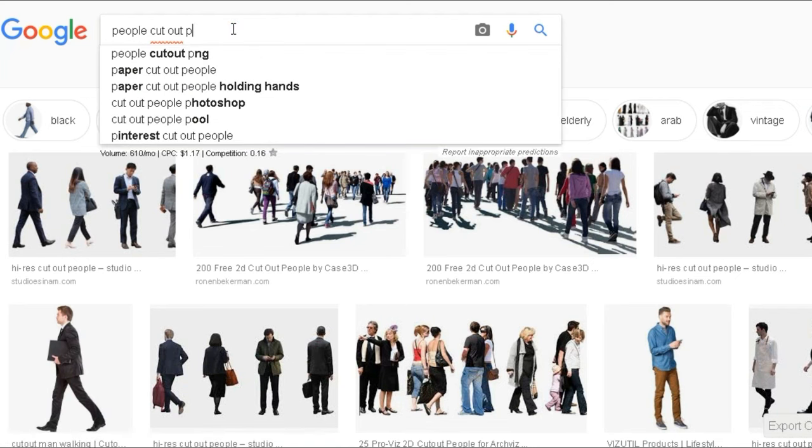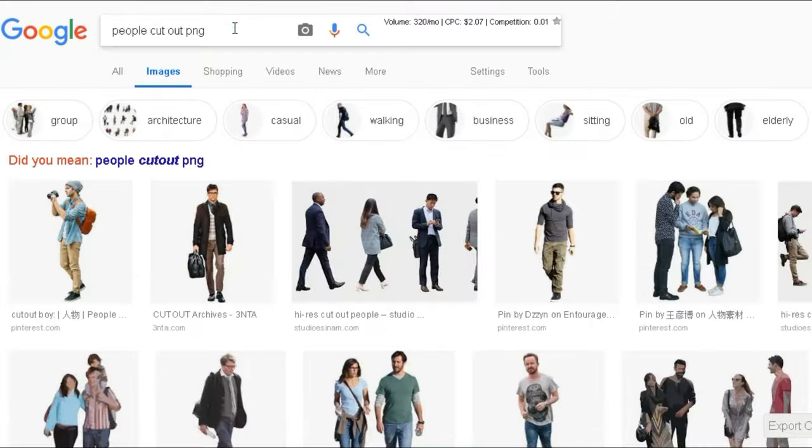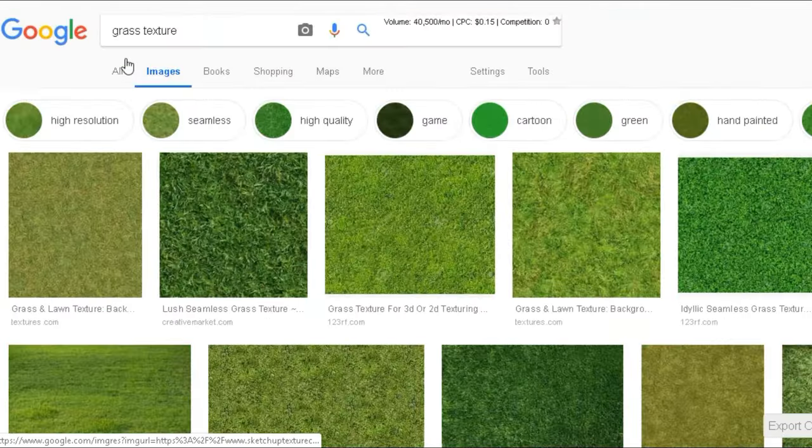To be completely honest with you, I mainly use Google for all my PNGs and textures, but they aren't as diverse as Mr. Cutout, so sites like this are always better if you're looking for something specific.